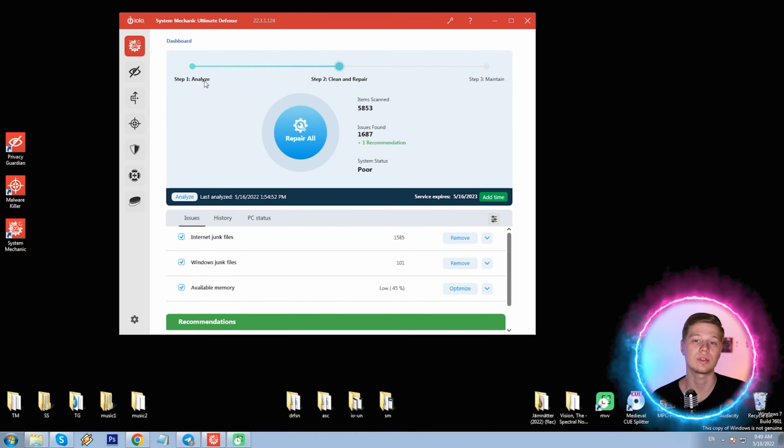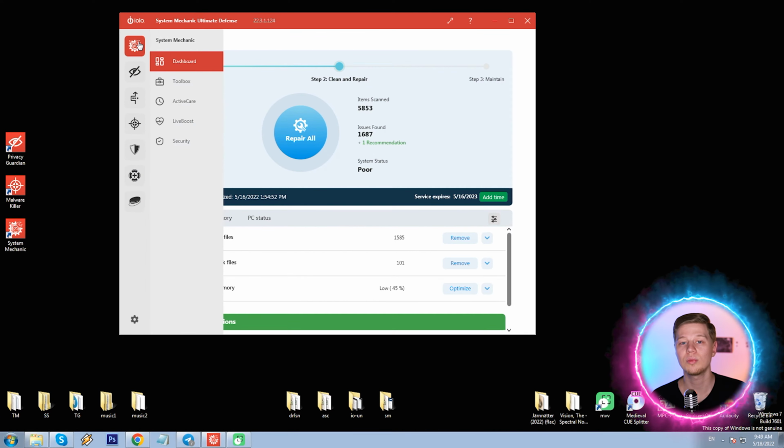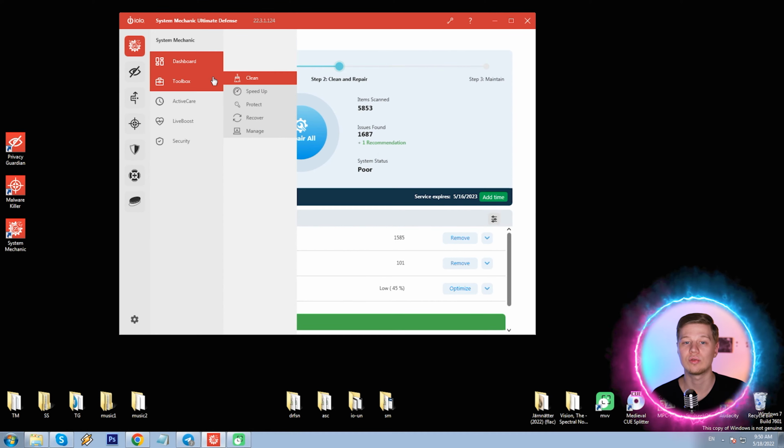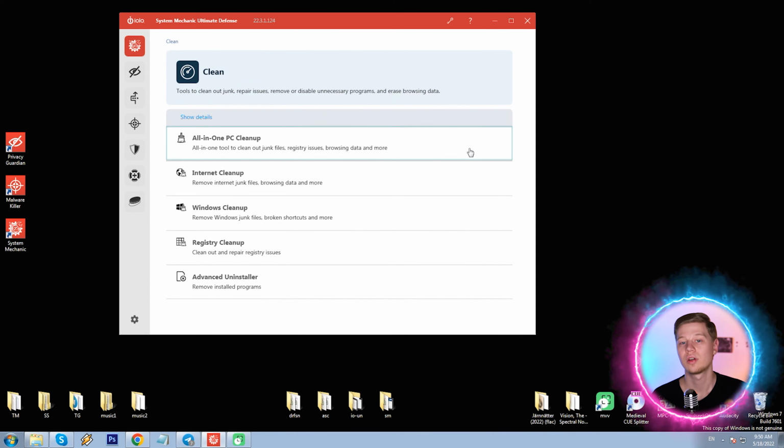titled System Mechanic. It contains the main dashboard with scan and repair option, toolbox, active care, live boost and security sections. My system status is poor. Something tells me it is going to be good or excellent after I apply recommended changes. The first section is toolbox and it contains more subsections: clean, speed up, protect, recover, manage. Clean menu is to remove junk files, registry issues, browsing data, etc.